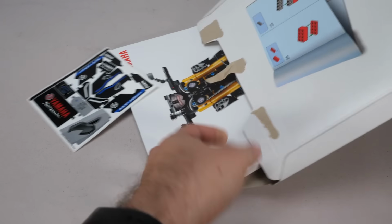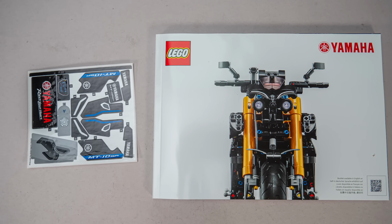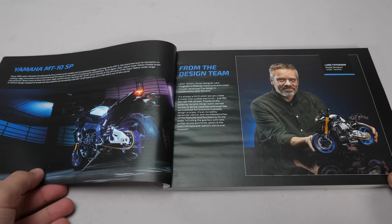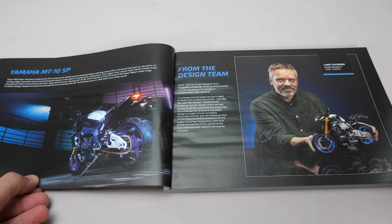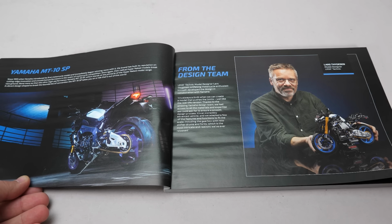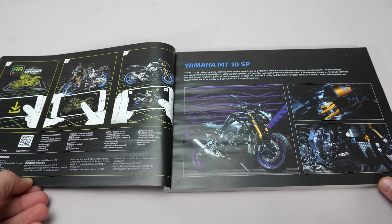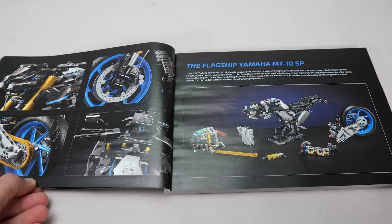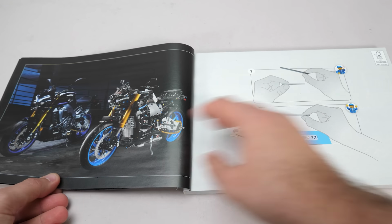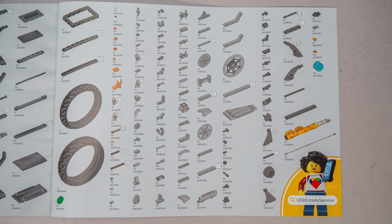We get a rather small sticker sheet, and here is the manual with the new plain white design and a close-up of the motorcycle. Here we get an introduction about Yamaha, the model itself and the hyper naked category. Then comes a few words from the designer. Apparently there are a lot of motorcycle enthusiasts in the Technic team. Here's an ad for the AR app without much detail, then some features of the real bike, a few detail shots of the LEGO version, an interesting look at the main modules, and another montage with the two versions. Here's the part list with some really exciting details you will see soon.